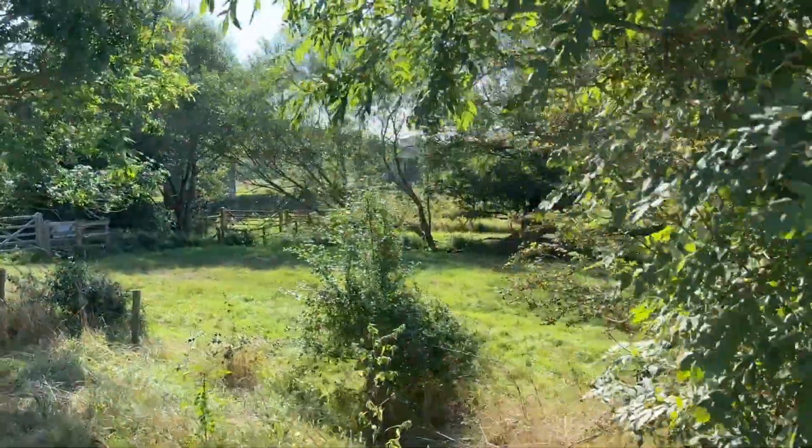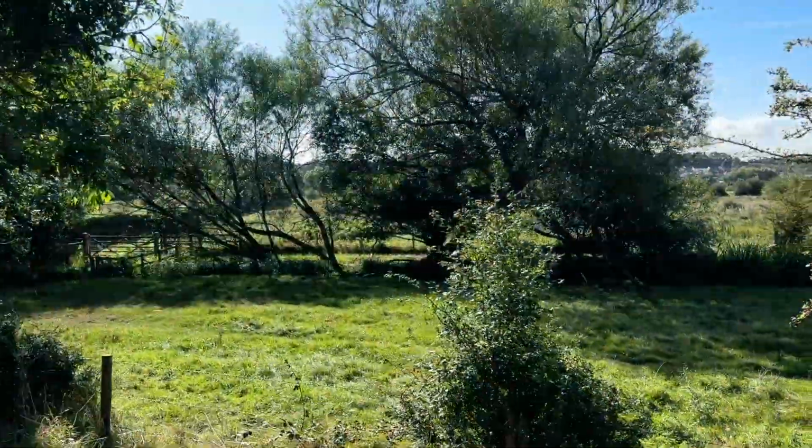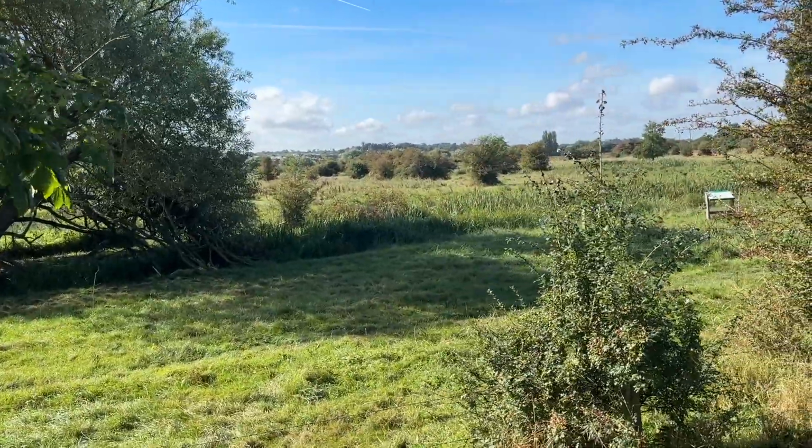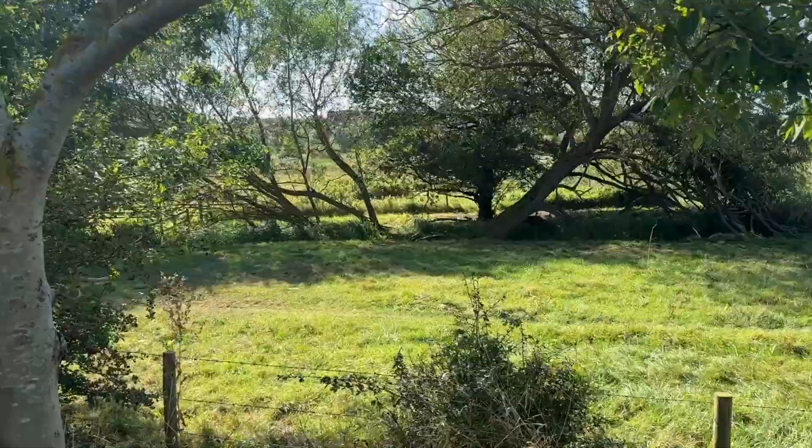But you can get into King's Meads. There's access gates all along this path. And I should imagine it's quite good for bird spotting.